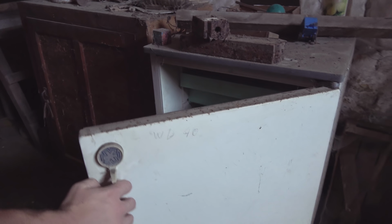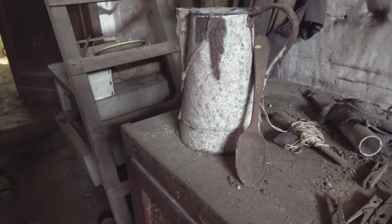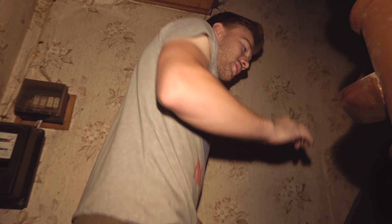Then you have this refrigerator. See if there's something left. No, completely empty. Look at this thing over here with the spoon next to it. All the spider webs on it. Looks really cool. Okay, and I'm gonna take a look upstairs. Let's see what we can find over there. There's not much left. I've just been there, but I just want to show it to you guys.